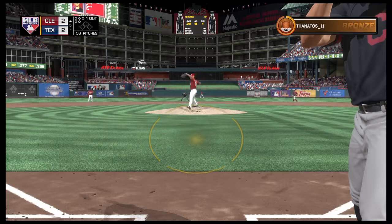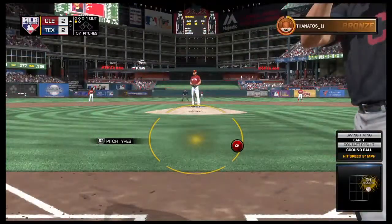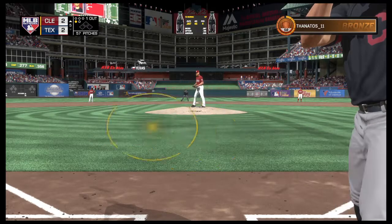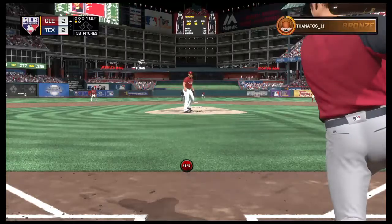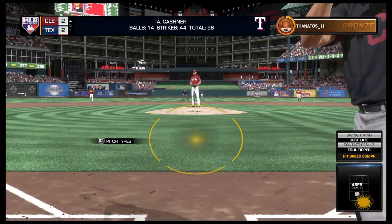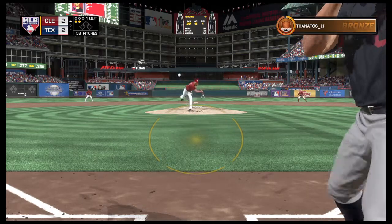Into the windup and the pitch. Chopped down the first baseline, but it's a foul ball, says the first base umpire. The windup and the 0-1. And this is fouled back and out of play. Here comes the 0-2 pitch.